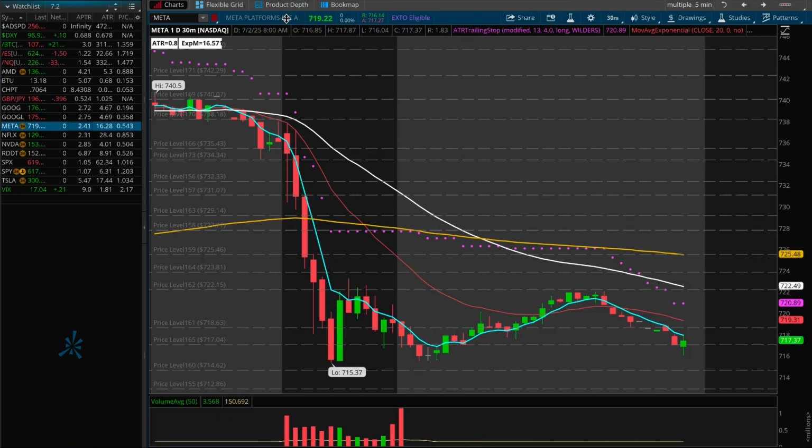So we are now looking at Meta. We closed at 719.22, and as you can see, we've come down, moved sideways, tried to go up, only to come back down just a little bit. So this area here of 717.04 has been a support place for us, right? So I would say that is our support and resistance. Again, I look at it on a smaller scale.